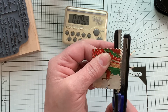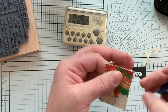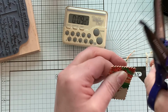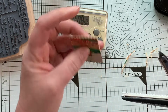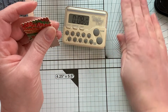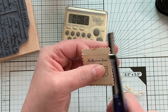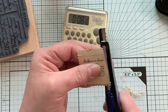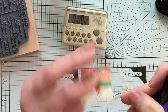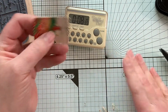I'm trying to get a whole bunch of new stuff. I've got some new digitals in there that I haven't even shown you yet. You can obviously go and look at them in my shop, but my plan was to print them out and do a little video for you so you could see them. And I just haven't gotten around to that yet. Is that awful or what?